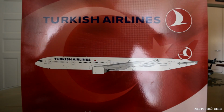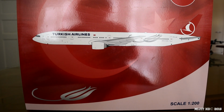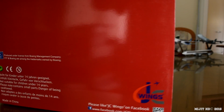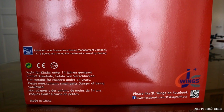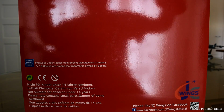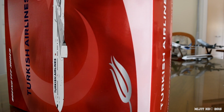Alright, so let's take a look around the box here. So we have the Turkish Airlines titles, 777-300ER, the logo, picture of the aircraft, and scale 1 to 200 down there. Boeing licenses, warnings, JC Wings Facebook page, and just pretty much a red back. Top of the box, and the bottom. Okay, so let's open it up.